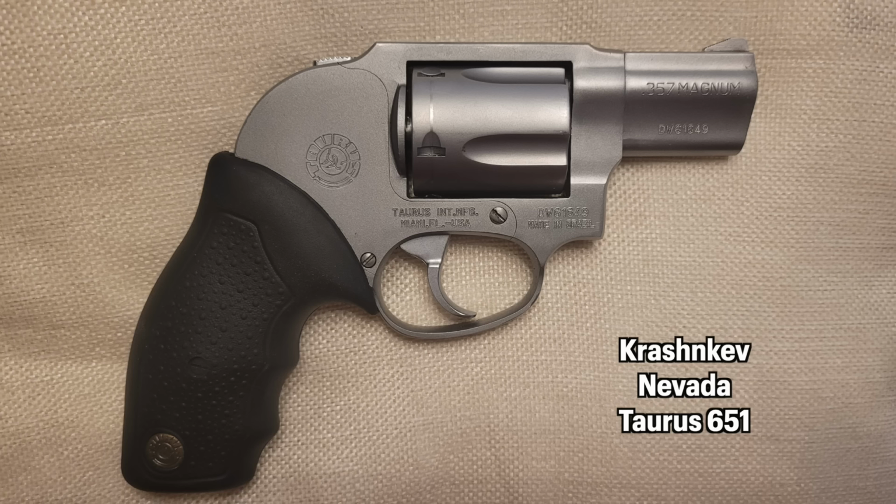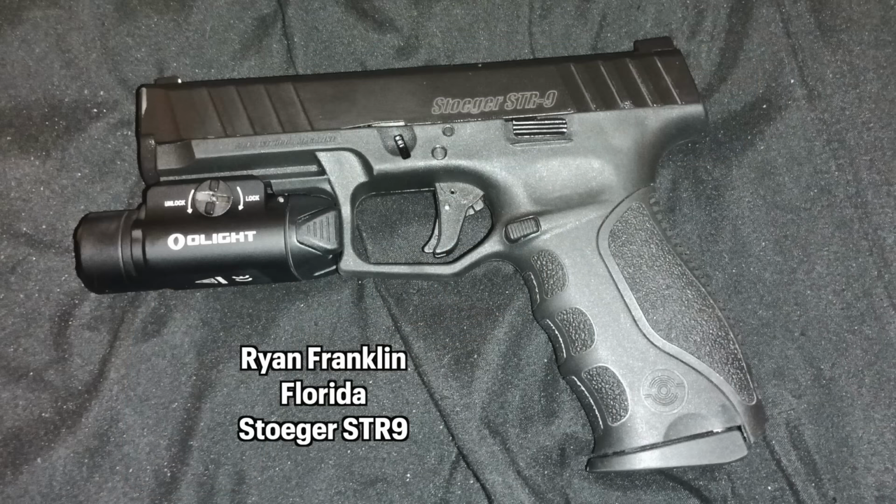And that means to me, Kash Nev is one smart little whore, because that is a great choice for carry, and it's one I don't think a lot of people think of. It's the Taurus 651. All right, next we have Ryan Franklin from Florida, and he is carrying a Stoeger STR9.